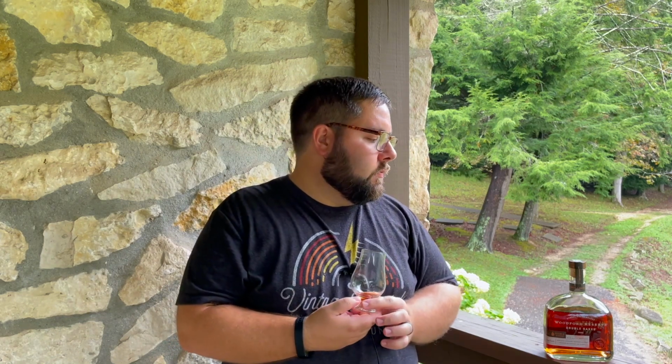Huge hit of vanilla on the taste. Almost a maple syrup quality for me. Not in the same sense of some of the cheap maple syrup that you get from a Canadian whiskey flavor for me, but very dark, rich, that grade A maple syrup, and a long finish where it's almost like it has like a hazelnut quality as well, and it's fantastic.